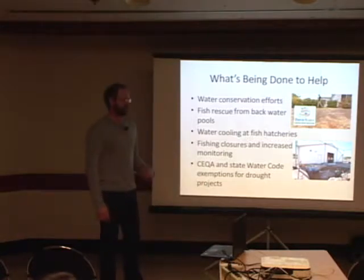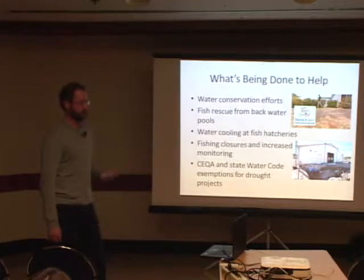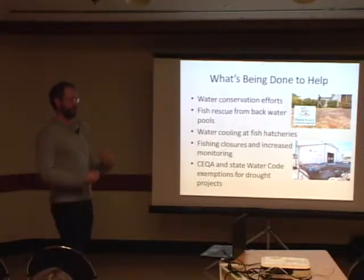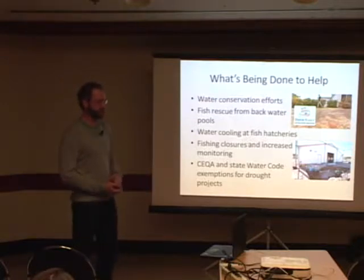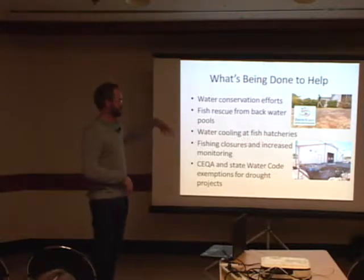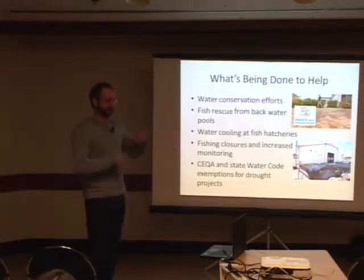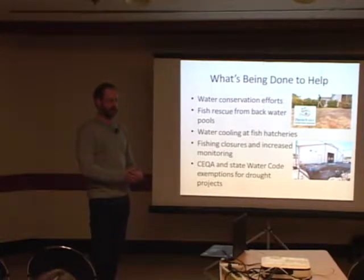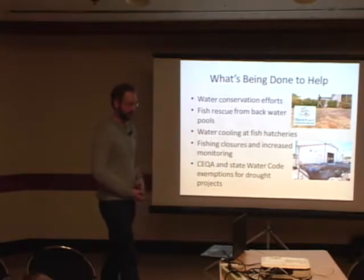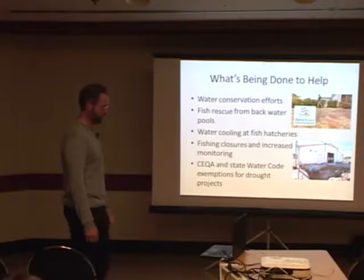The other changes too: even the environmental laws and state water codes are being modified a little bit, really to help fast track the environmental review process. And a lot of people get nervous when they say fast track environmental review, including myself. But there's a lot of care and caution, and these are beneficial projects, so the greater good is there. They may not consider air quality impacts or socioeconomic impacts. Certainly they're going to be looking at biological impacts, but they want to move those through as quickly as they can to help as many of these animals out of a pretty bad situation, which is the drought right now.